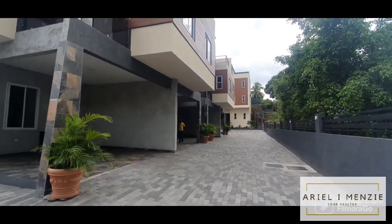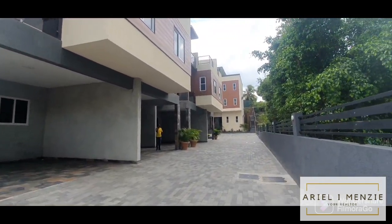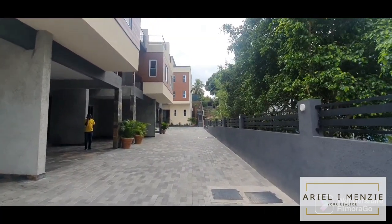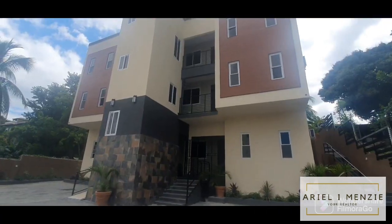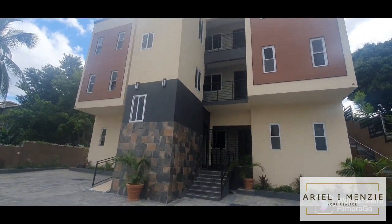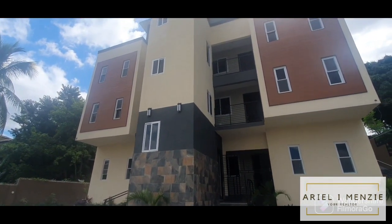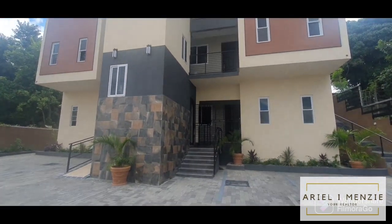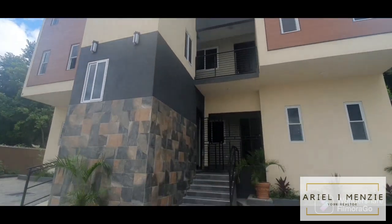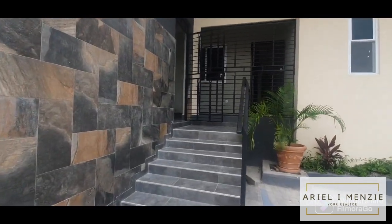Alright, so here we have the townhouse complexes to the front, the apartment units to the back. Let's take a tour of the apartment. So the apartment block has 6 apartment complexes here, and of course there will be secured access getting in. Let's take a look at one of the units.